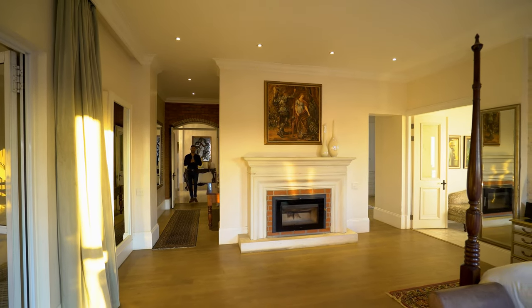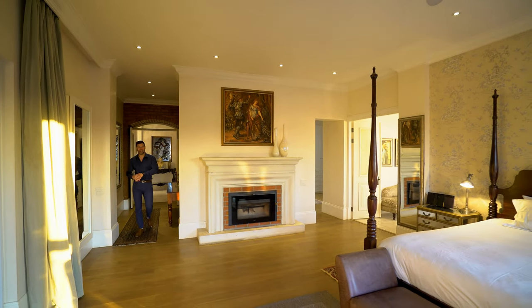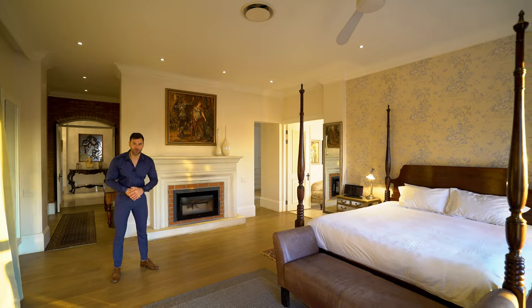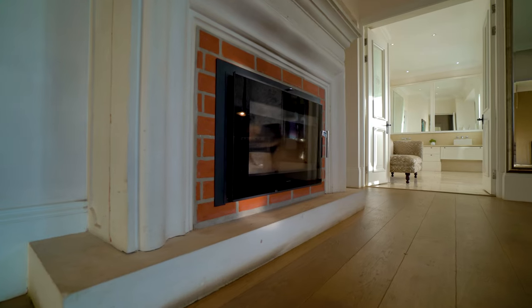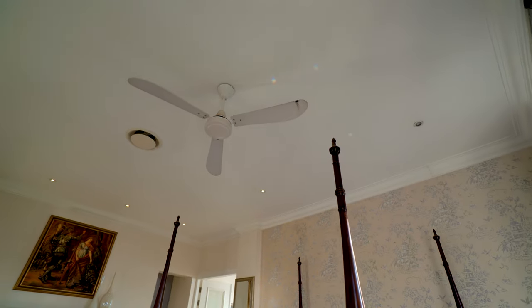And here we are, finally the room we've all been waiting for, the master suite. An exceptionally spacious room that comes with a couple of key features we've never seen before. But let me list off the main ones. We've got the stunning wood flooring, air conditioning, fan overhead, but this time your very own fireplace with a hint of that brick carrying on the design theme of this home.